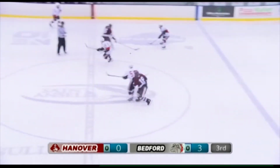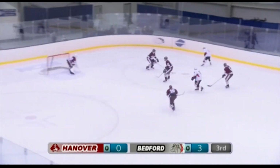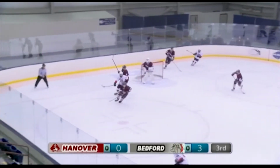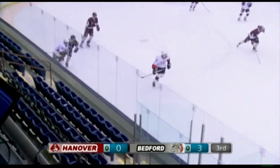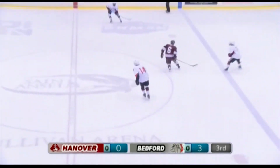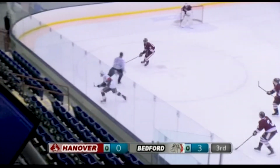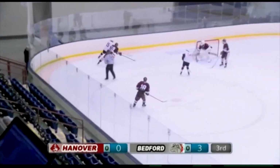So Bedford wins the face-off. Spencer gets it up to Lobdell. He takes it over, gets by two Hanover players, fires it off the board. Quinn Hutchins tries to seal the board off. He can't. It goes into the neutral zone where Spencer has it. Now Nyland along the board. Lobdell's going to try to chase it down. He does. Lobdell behind the net.